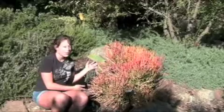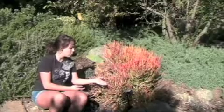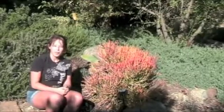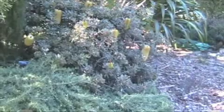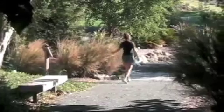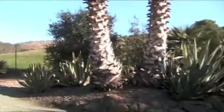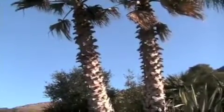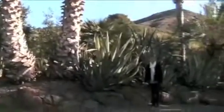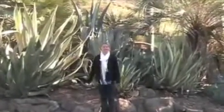This plant next to me is called the euphorbia plant. Notice it's quite different, with an almost tubular appearance. This is only grown in an Australian garden. This garden has over 60 different species of aloes and succulents.